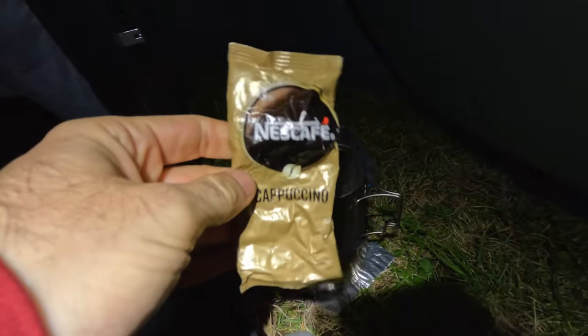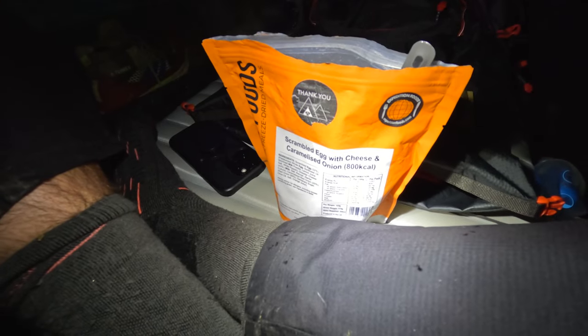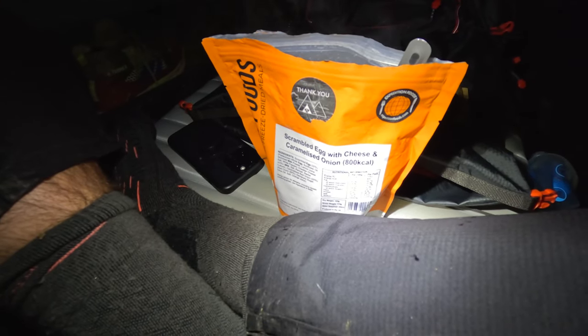I've drank most of my coffee, but I've got one of these. Gonna have food as well, so I've just rehydrated my scrambled egg with cheese, caramelised onion, 800 calories, 46 grams of protein, which is amazing. As you can probably hear, it is throwing it down outside, it's windy. We start at 7:45 and the sun comes up at 8:05.